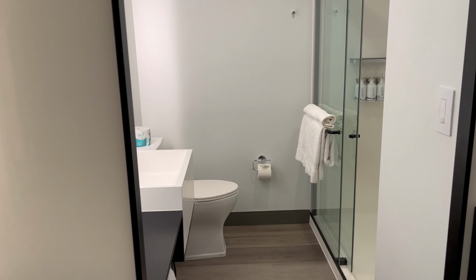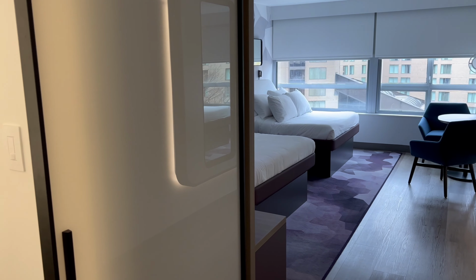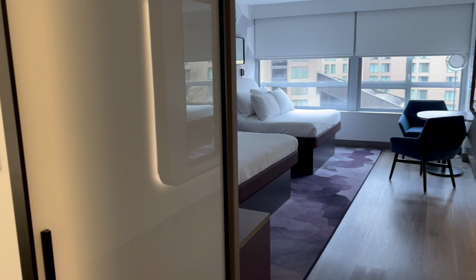Okay, and then just one last overview. When you walk into the room, this is what it looks like. Great, I'm enjoying it. You definitely need to close the curtains, the shades later, because I just saw people there going up and down the elevator. All right, that is our room. Yotel Washington DC here on New Jersey Avenue, right by the Capitol.